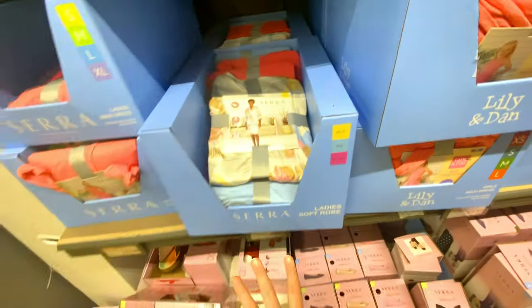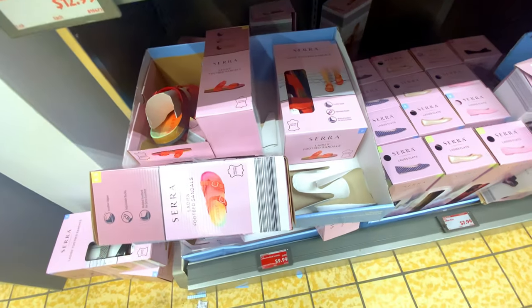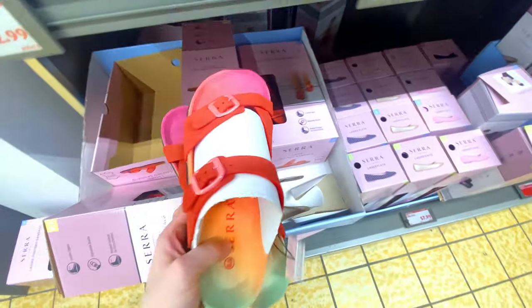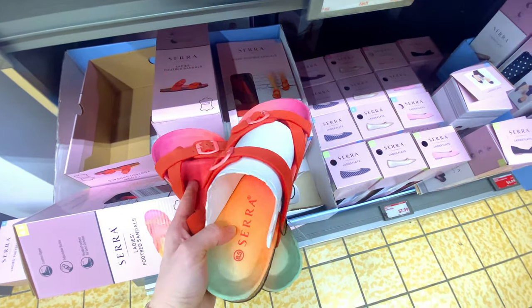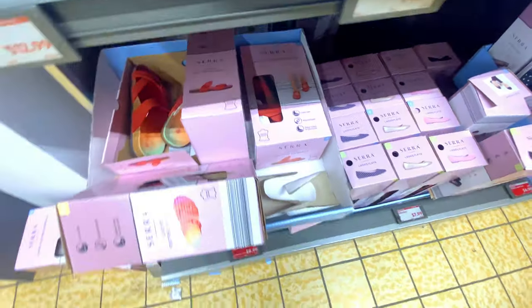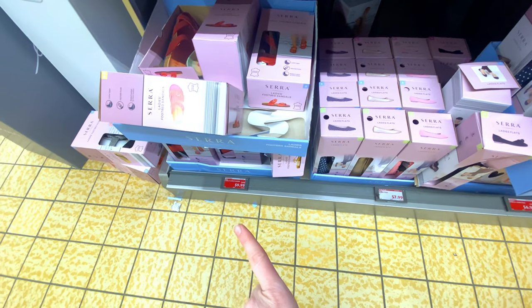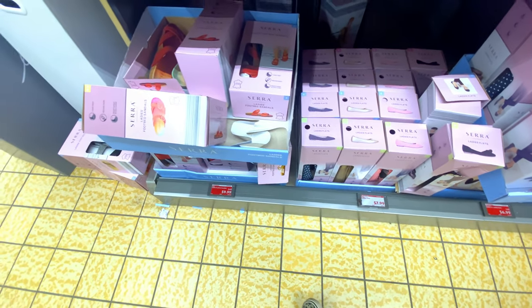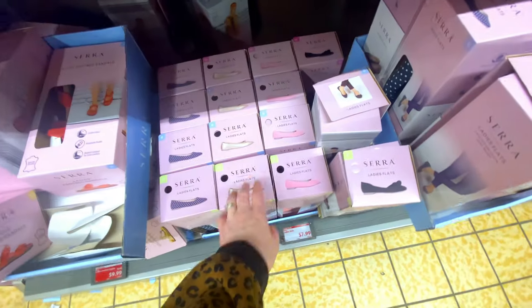Yeah, so they have the three colors, and then they have some cute shoes, sandals I guess I should say. These look comfy as all get out. Those are going to be $10. It's discounted down. I didn't see them last week though. It looks like they're new this week, but they are discounted to $10.